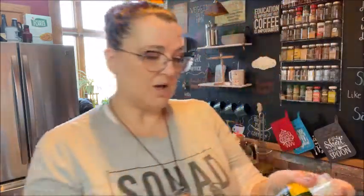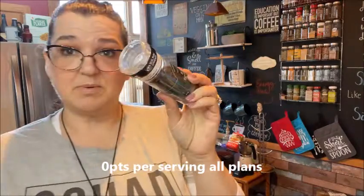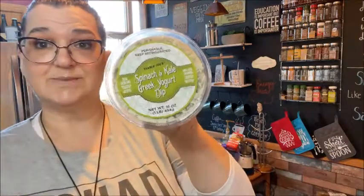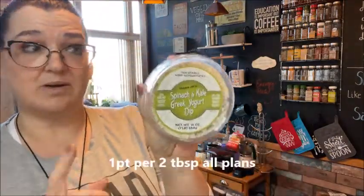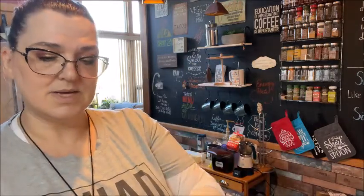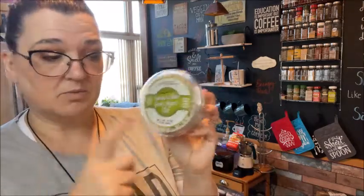I picked up some olive oil spray. Another thing of pepper, because I go through twice as much pepper as I do salt. Another usual suspect, the spinach and kale Greek yogurt dip. This is 1 point per serving, which a serving is 2 tablespoons, and that's on all plans, 1 point.